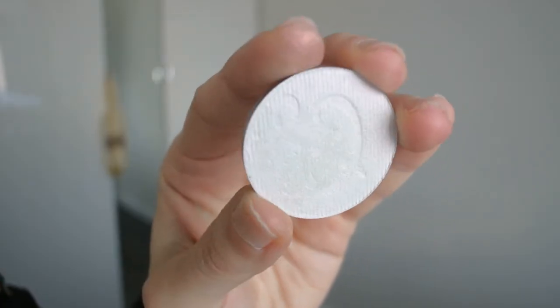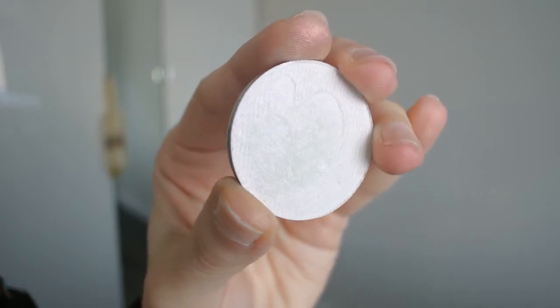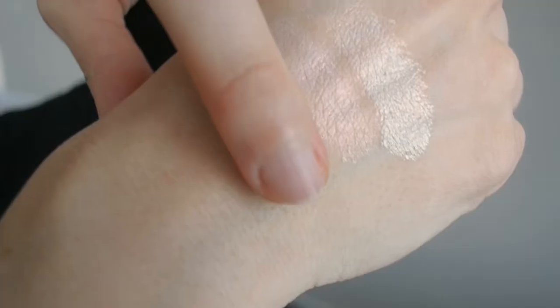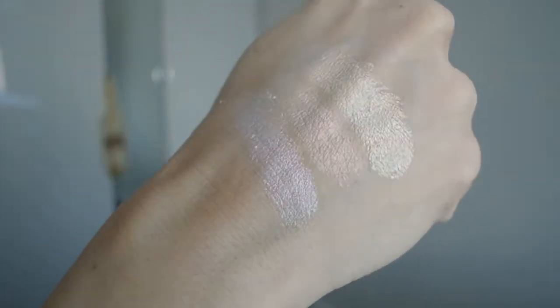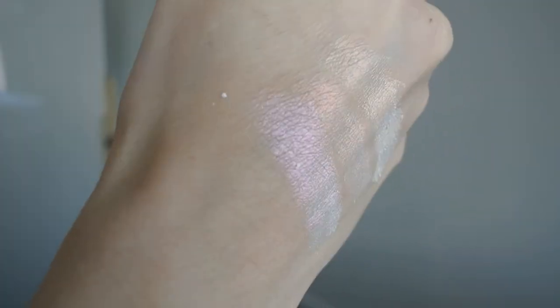The second highlighter that I picked up from Devinah, and also my last one at the moment, is called Immortality. Immortality is unfortunately also very similar to Sana, the one that I showed in my previous video. I'm going to show side-by-side swatches so you can see, but Sana is a gorgeous light pink color shifting highlighter. I really like it, I'm not gonna lie.